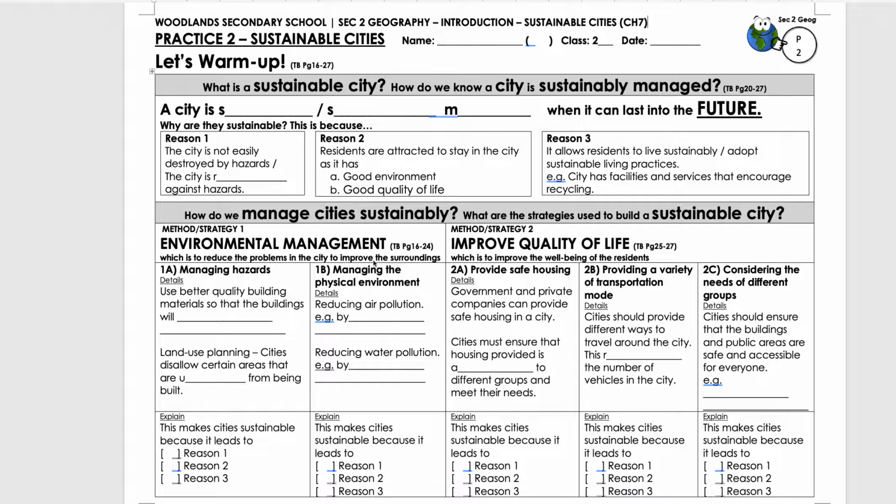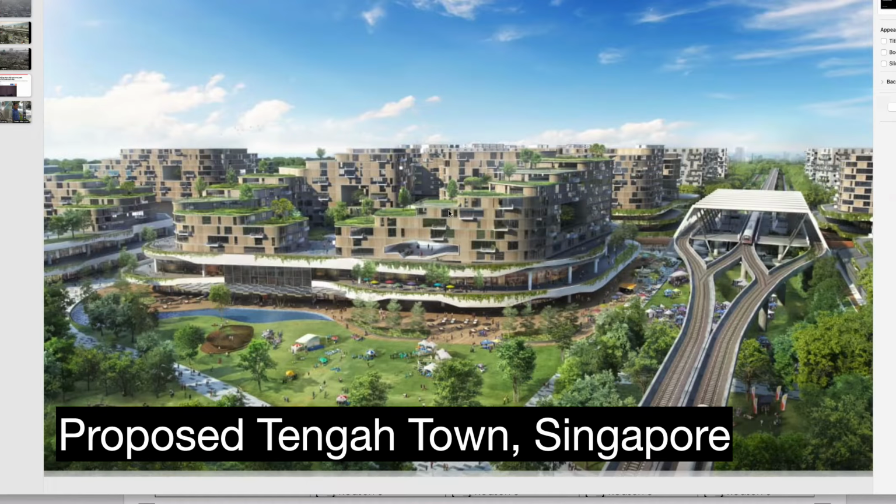All right, so let's start with this first. This is a summary of what you've learned about how to manage cities such that they are sustainable. So what does a sustainable city look like? What are the characteristics? What comes to mind when you think of the term sustainable city?